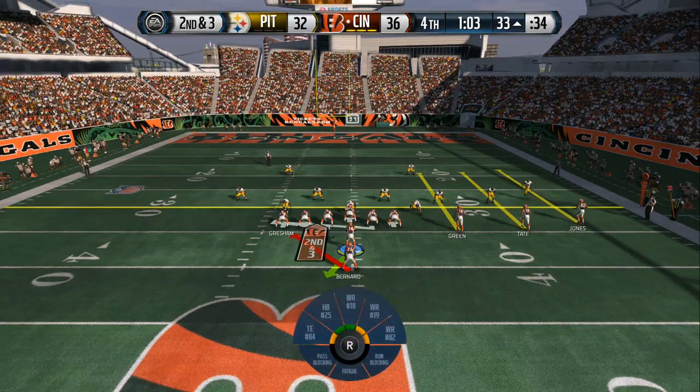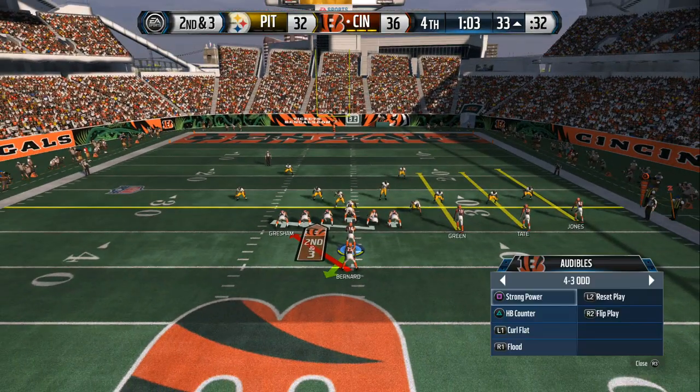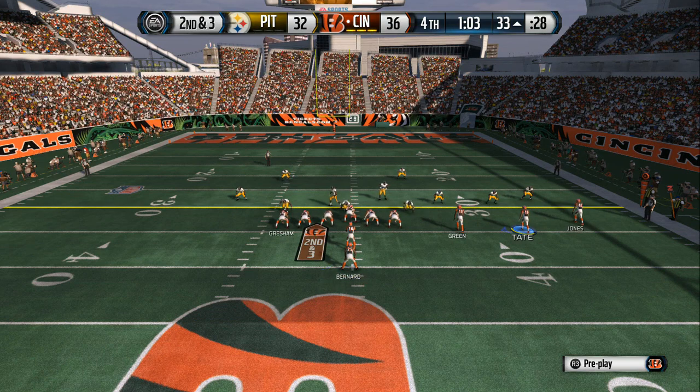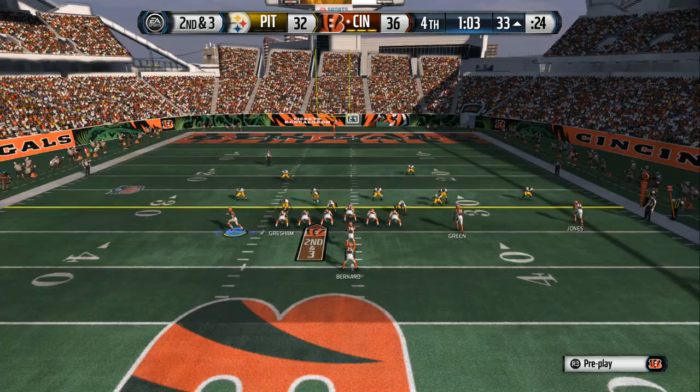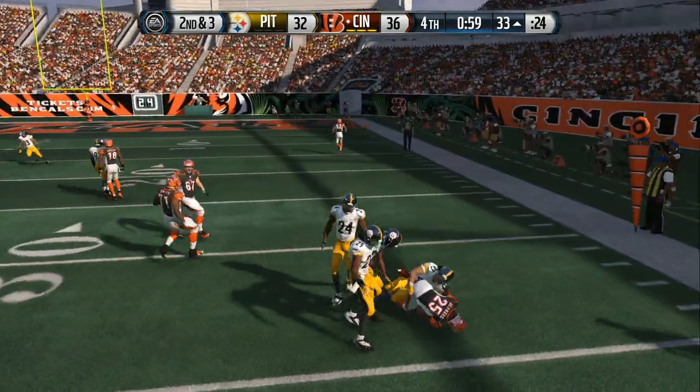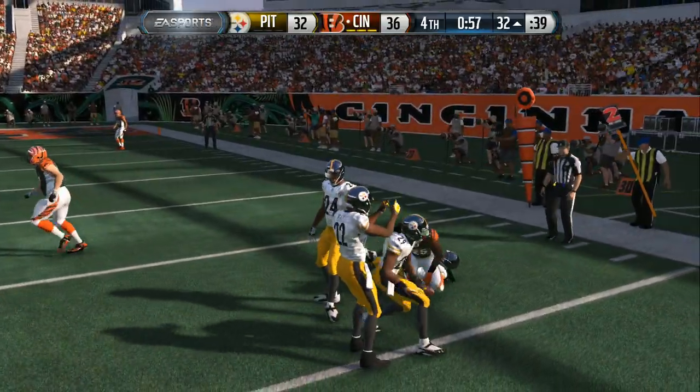Dalton will be taking the snap out of the pistol. The Bengals line up in the pistol. The quarterback motions the wide receiver. Second down, 3 for the first. He takes it on the counter, and Bernard is brought down.